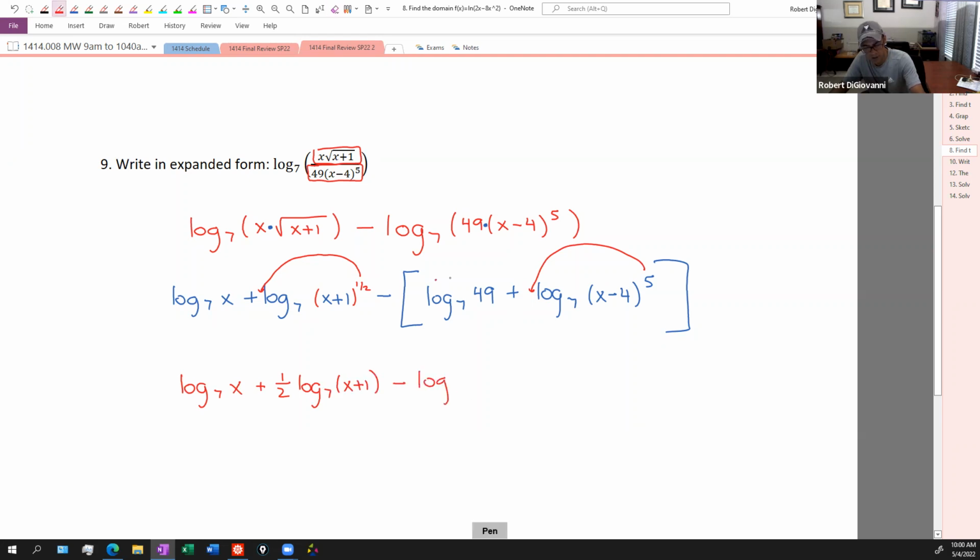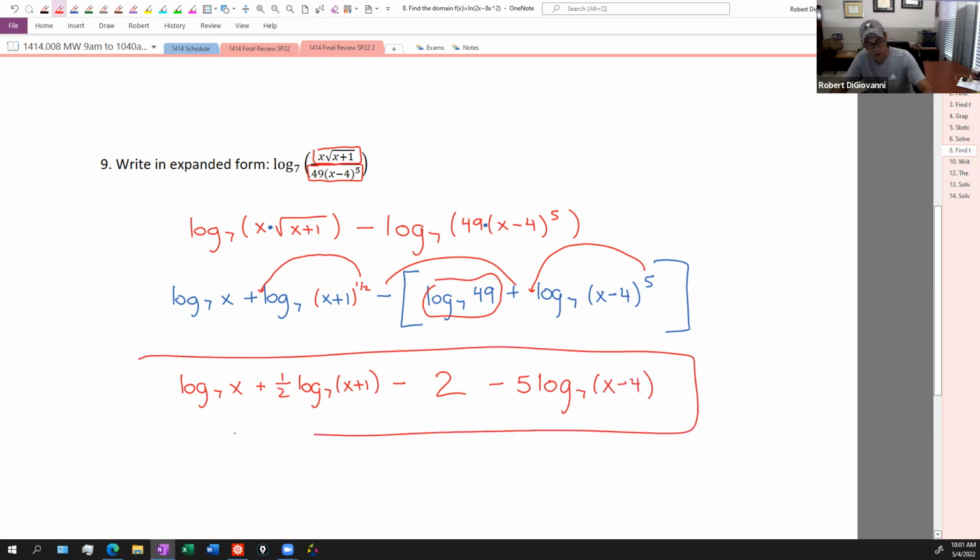Hey, wait a minute. Log base 7 of 49, that's just 2. Why? Well, because this is saying 7 to what power is 49? That's really what this expression means. 7 raised to what power gives you 49? Well, 7 squared. And then distribute the negative here, minus 5 log base 7 of x minus 4. We're done. I just wanted to show you that's what it means to expand it.